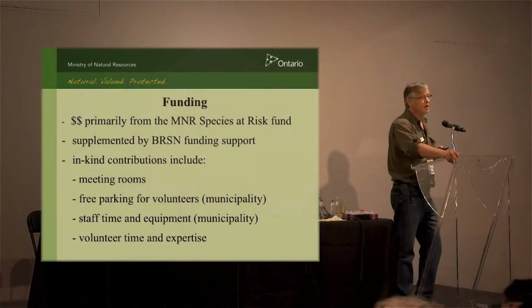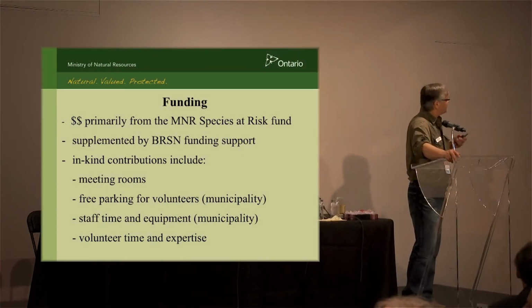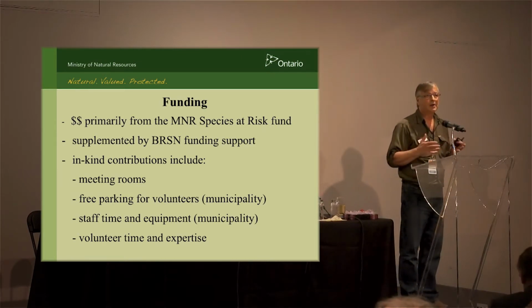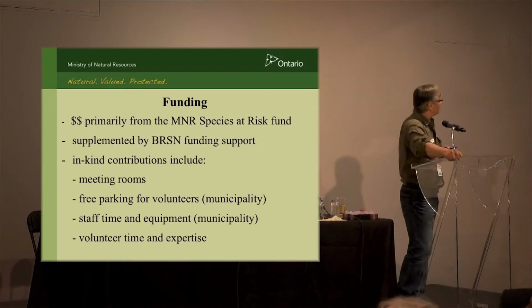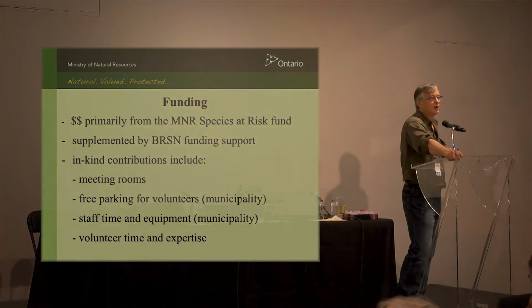Again, as I mentioned, the funding comes primarily from the Species at Risk program. That really pays for our coordinator. And then we have some supplemental funding through the Stewardship Network, which helps pay for some of the other things that they need, binoculars and sunscreen and water and things like that. And we have some in-kind contributions that are made by folks as well. The municipalities have been very supportive. It's really been a really great relationship with the municipalities.